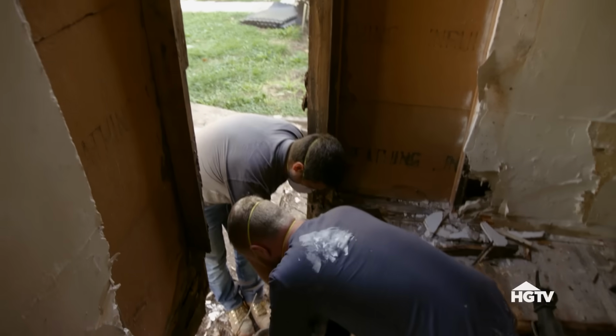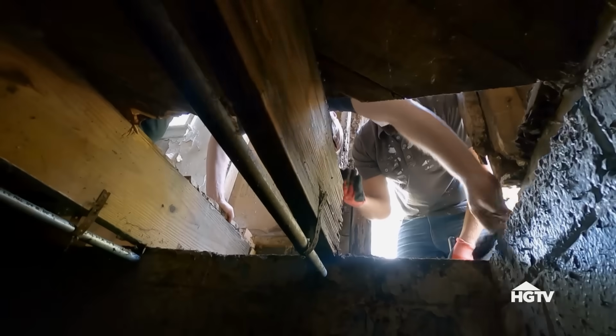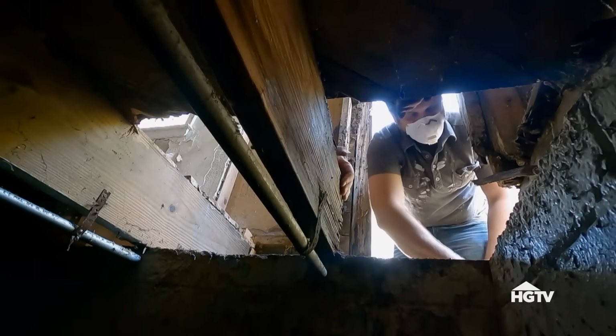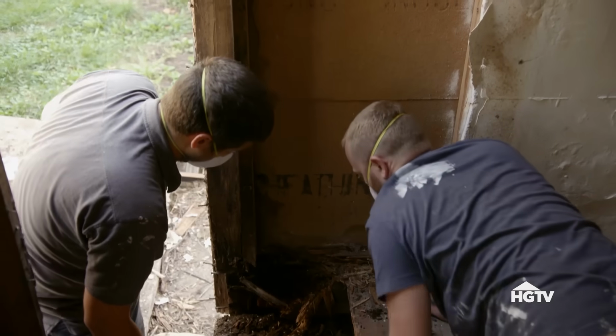Just look at this. Nothing but roly-polies and dust. How bad is this? The hole in the living room is not going to help our budget issues. When we tore out the rest of the plaster, we discovered that the damage was actually a lot worse than we expected. Jeez. That is bad, bad. It's pretty much just mulch at this point.